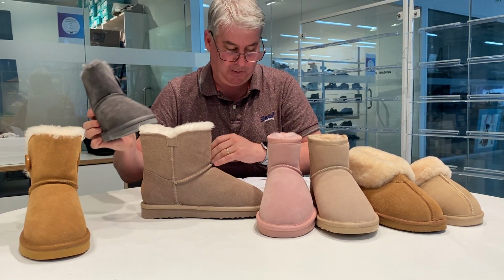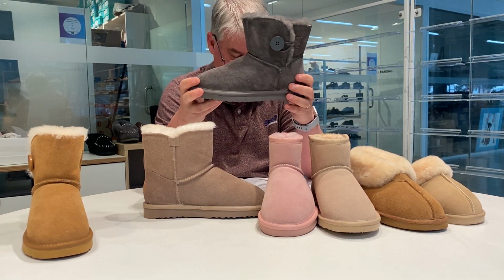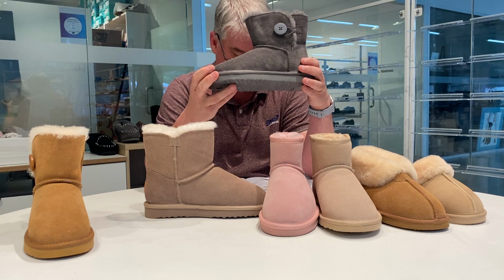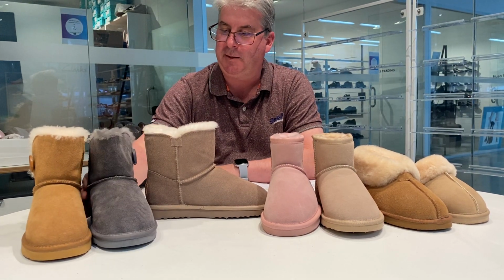And finally, we offer Button Ugg, which is one of our better styles. This is available in grey and in chestnut. Again, this will retail for $99.95, but it's been one of our best selling slippers.